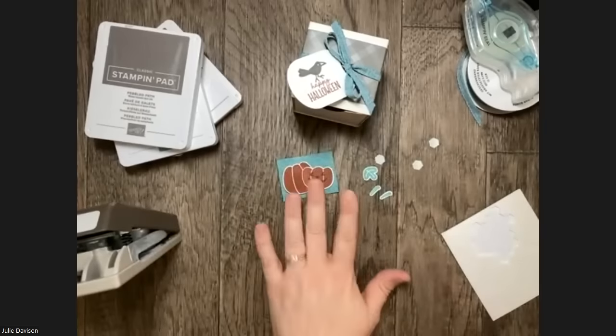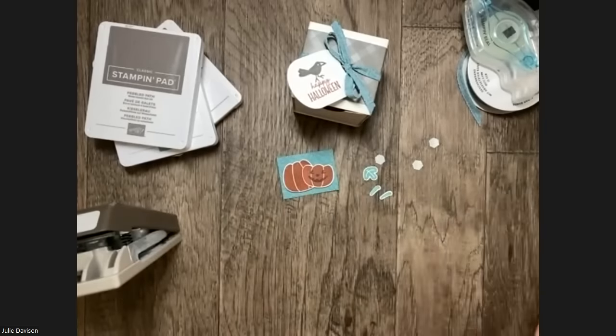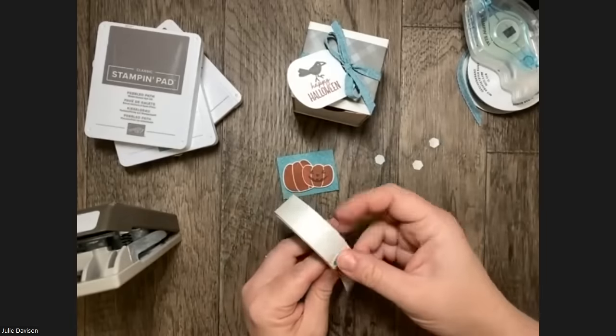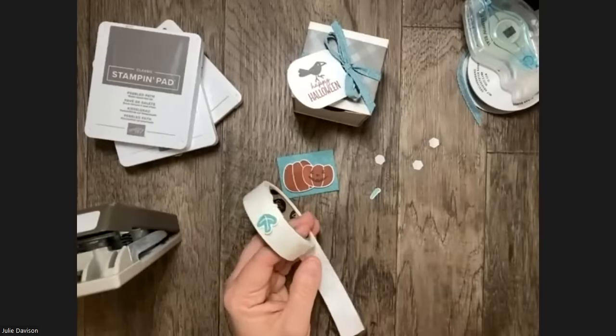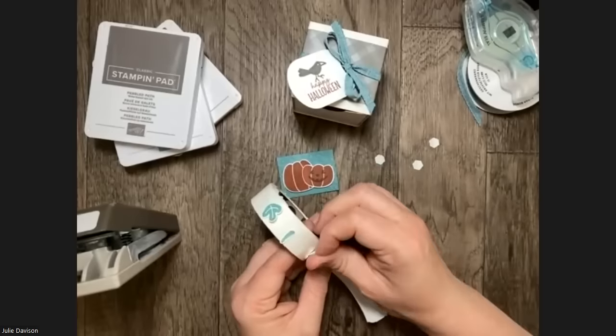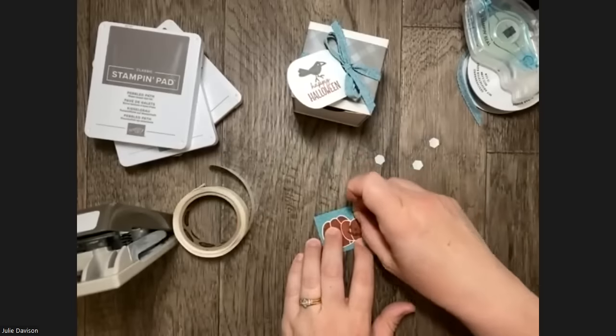And for the other pieces, I like glue dots. I think they are such a good way to add these small little embellishments to your project. So I'm going to do a glue dot under the stem and a glue dot under the leaves. And those can just slide right in.